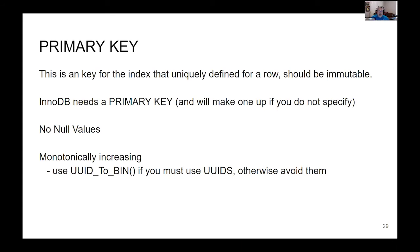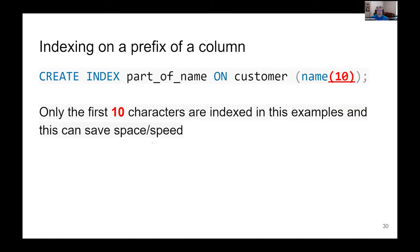By the way, I recommend not using null values in there. And by the way, if you're a fan of UUIDs, they do not increase monotonically. That means they don't go by 1 or some preset increment. If you have to use UUIDs, please use our UUID to bin function. Otherwise, avoid UUIDs if possible. They're not efficient with MySQL.